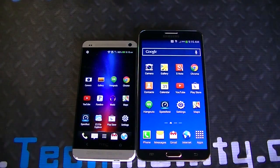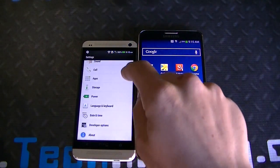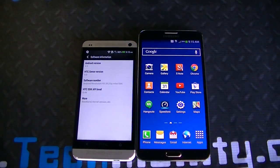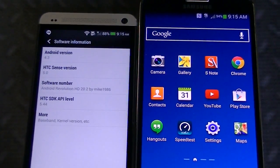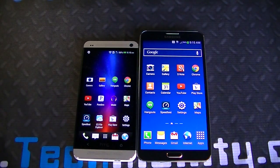But in any case, just to give you guys a rundown of both software, you have Sense 5 with Android 4.3. Now, this isn't 5.5. This is a custom ROM called Android Revolution HD. You can see it's 4.3 with Sense 5, but it doesn't have any real new features, like the ability to turn off BlinkFeed and the new camera features that you're going to get with Sense 5.5.